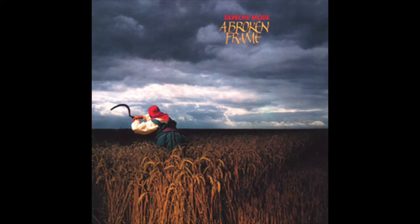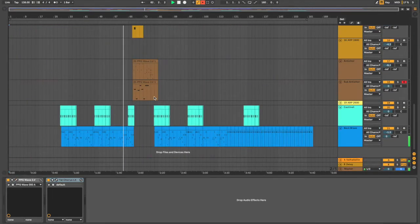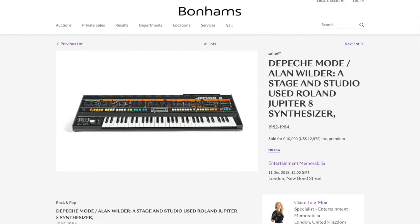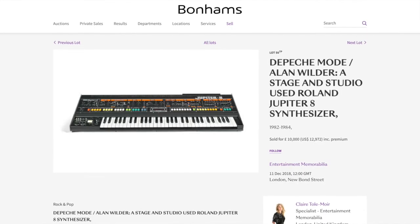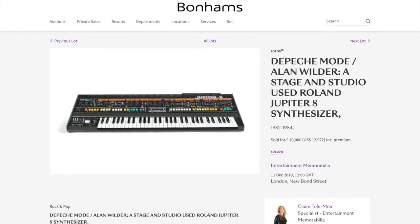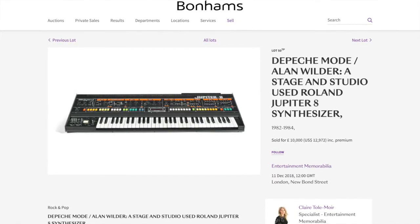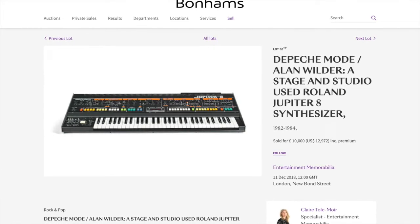A little side note about Depeche Mode's Jupiter 8. It sold at auction in 2018, and how much do you think they got? Well, I would have guessed 150,000, 200,000. I mean, it's the Jupiter 8 that they used in all their early albums, the best albums in my opinion. On tour, it's in some of their videos. Well, it brought just under $13,000.